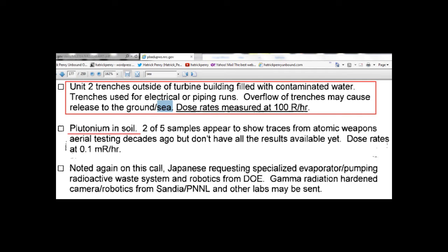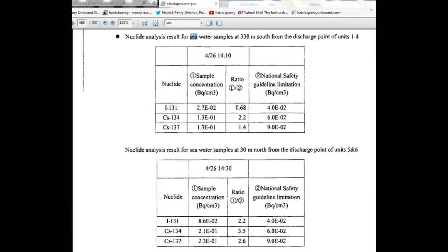Well, we have evidence right here that overflows into trenches, overflows into reservoirs, and that either leaks into the ocean or is directly pumped into, purposefully released into the ocean, as we will see in these documents. Okay, we're looking at this particular analysis that they have done.